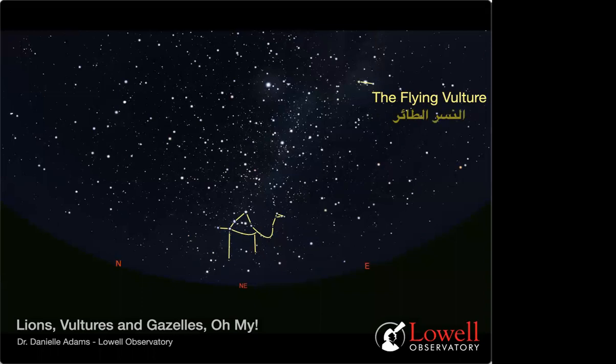The flying vulture is called so because there's a bright star and there are two faint stars, one on each side. So it's like wings as a vulture is soaring through the air. Now in Arabic, it is called a nasr al-ta'ir. And the second word, al-ta'ir, is where we get the word Altair.